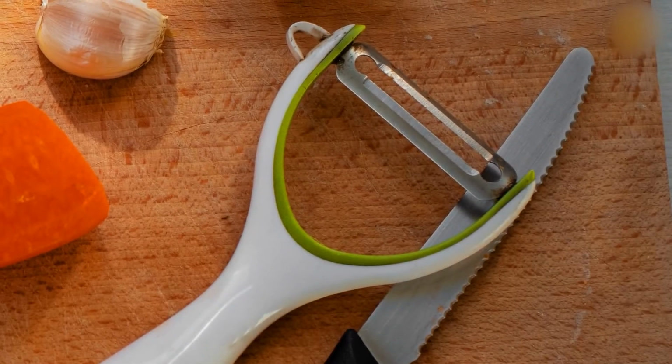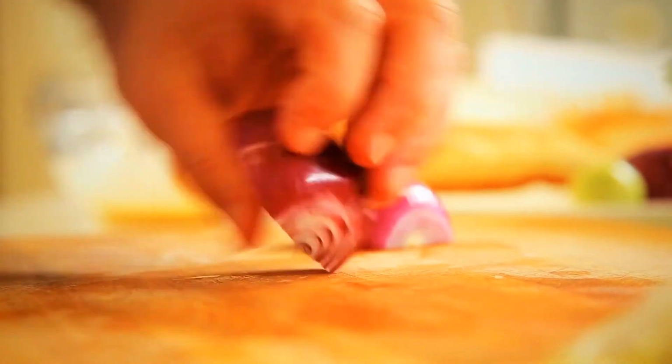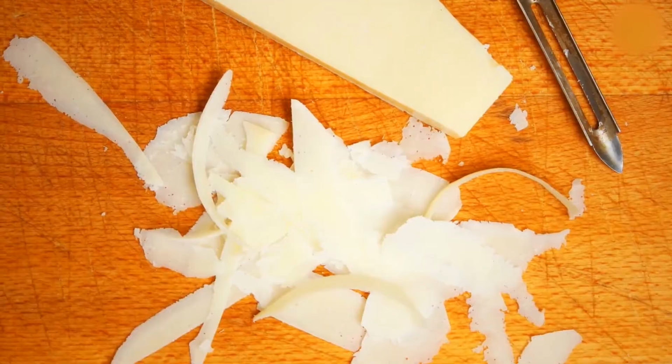Your vegetable peeler can also help you shave off thin slices of onion. It will save you a bunch of time, stress, and tears. You can also use the peeler for slicing cheese.